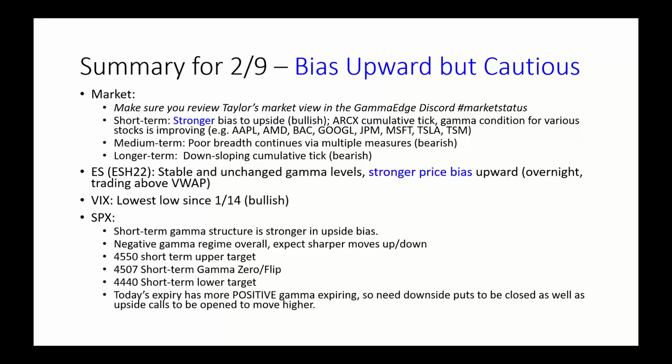Short term, we do see a stronger bias to the upside. We are seeing some improvement in the ARCX cumulative tick. We have big cap conditions for various stocks improving. Medium to long term is still very cautious. We're seeing poor breadth, and we're also seeing still the downward slope on the cumulative tick.